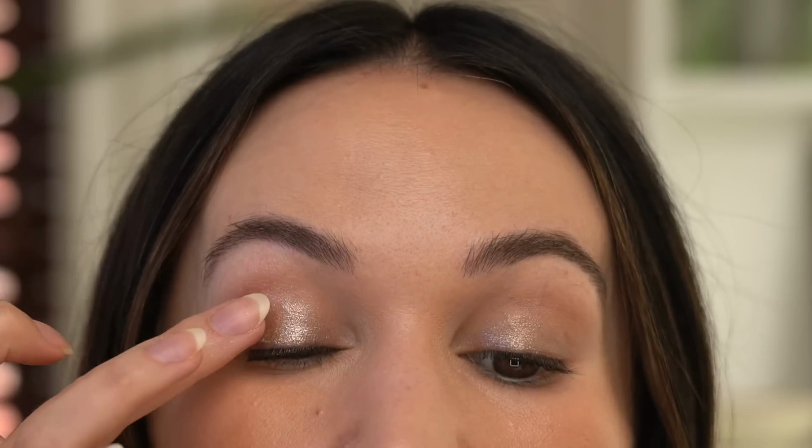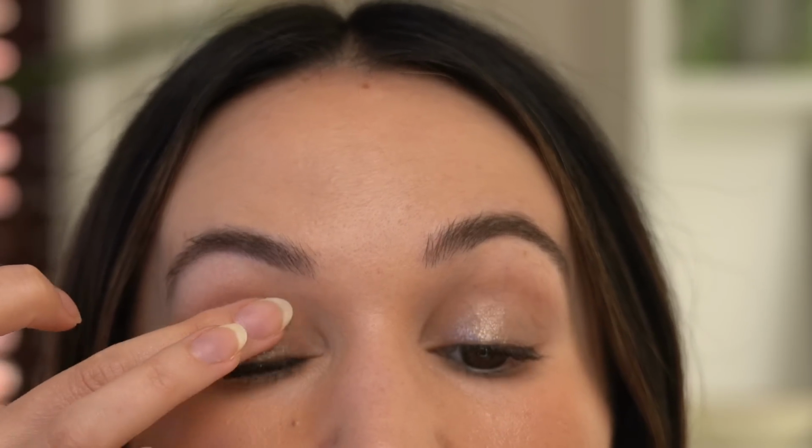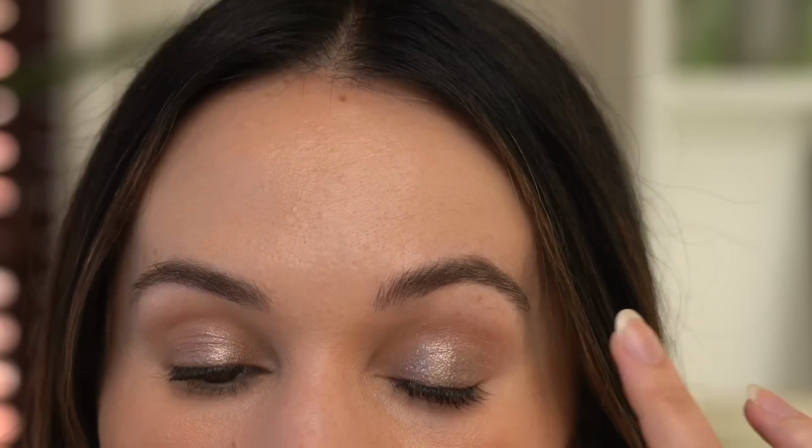In 2 seconds, they just blend themselves out. Working in sheer layers and just dabbing them on with the finger is my favorite method of application. In terms of longevity, they crease a little bit, but it stays a little bit mobile. So if you do get some creasing after about 4 to 5 hours, you can easily just go over the crease with your finger and smooth it out, and your eyeshadow looks good again. The creasing is something that is really, really easy for me to work around, and it doesn't bother me.